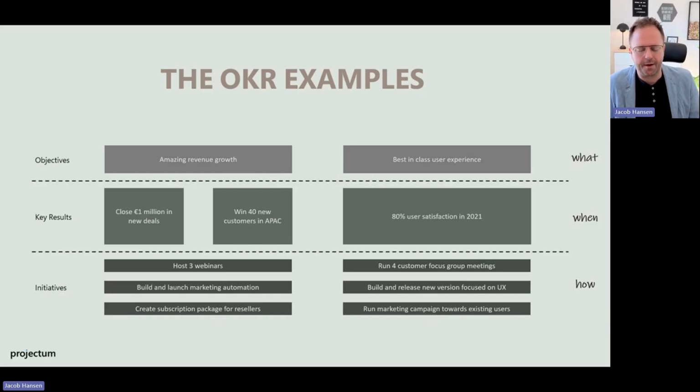And we need to do something about it to start measuring it. So we're going to have a baseline. That could be, right now, our user satisfaction is 78%, and we want to have a target of 80% user satisfaction in a year. So we need to do something about it.